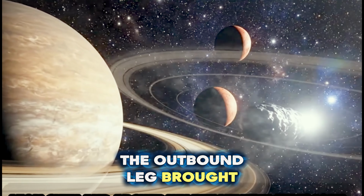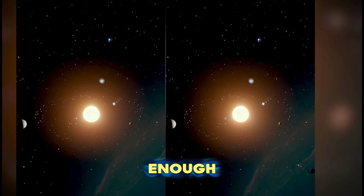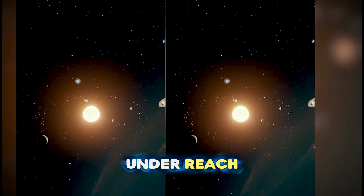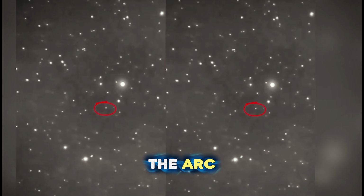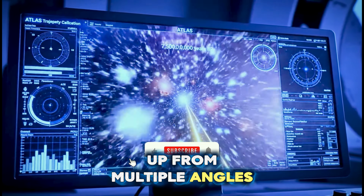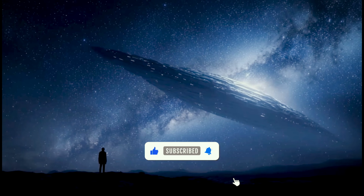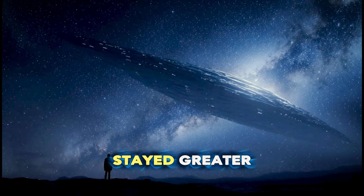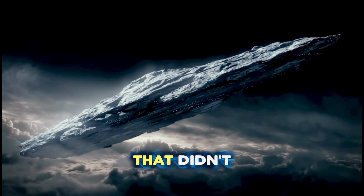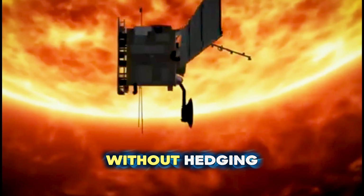The outbound leg brought a last practical gift. Solar elongation grew just enough to grab final imaging runs before the brightness slid under reach. Those late frames extended the arc and cut the errors again. So the proof stacked up from multiple angles. V infinity above zero by several standard deviations, a barycentric eccentricity that stayed greater than 1 across all fits, and an approach vector that didn't align with our known reservoirs. That's why we can say it's from elsewhere without hedging.